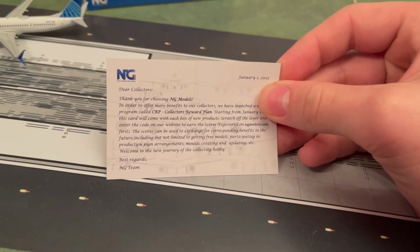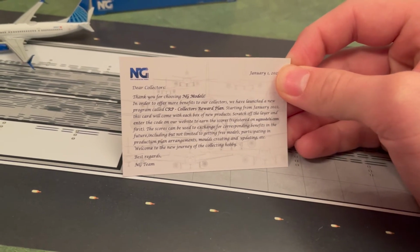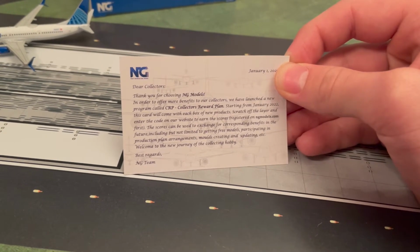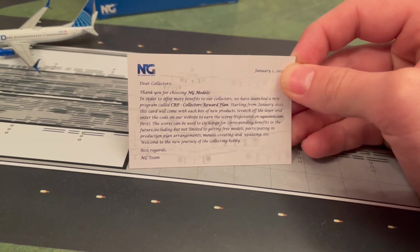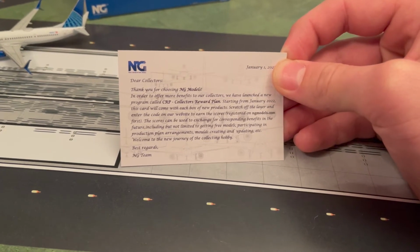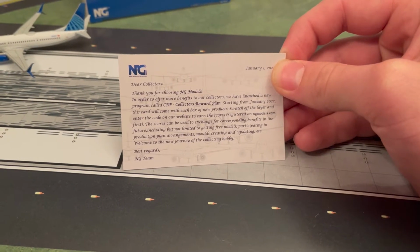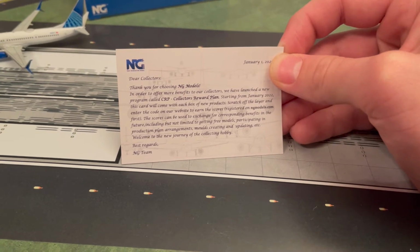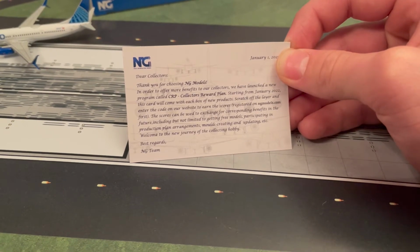In order to offer more benefits to our collectors, we have launched a new program called CRP, Collectors Rewards Plan, starting January 2022. This card will come with each box of our new products. Scratch off the layer and enter the code on our website to earn scores. Registered on ngmodels.com first. The scores can be used to exchange for corresponding benefits in the future, including but not limited to free models, participating in production plans, arrangements, molds, creating and updating, etc. Welcome to the new journey of collecting hobby."